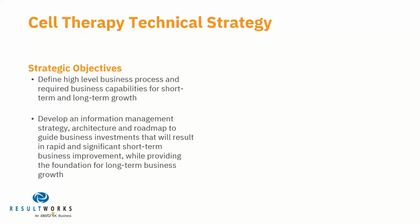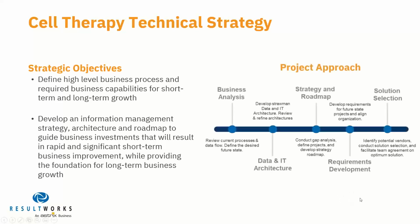But it was very much of a startup company that was already running a business, trying to manage clinical trials, trying to manage patients and be cognizant of patient safety. But they needed better definition and a strategy. So the approach that we took was to go through a business analysis.